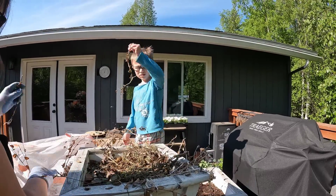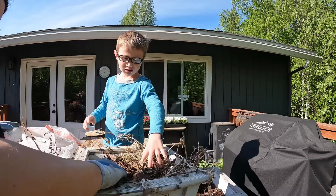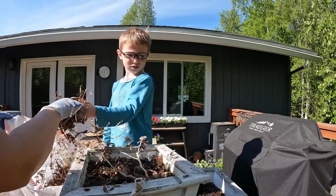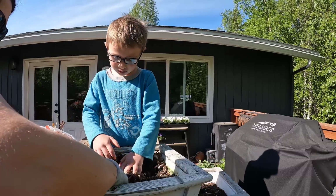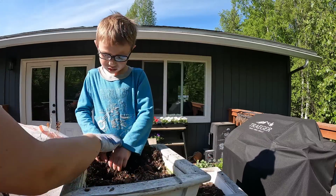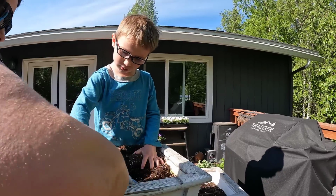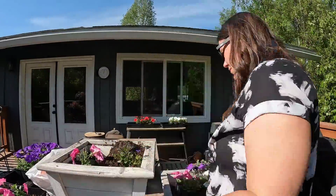Rather not, they're kind of pokey. Come on. You gotta get the roots out too. Is there anything under? I'm gonna get everything out. There's some right here. There is something just so relaxing about planting flowers.